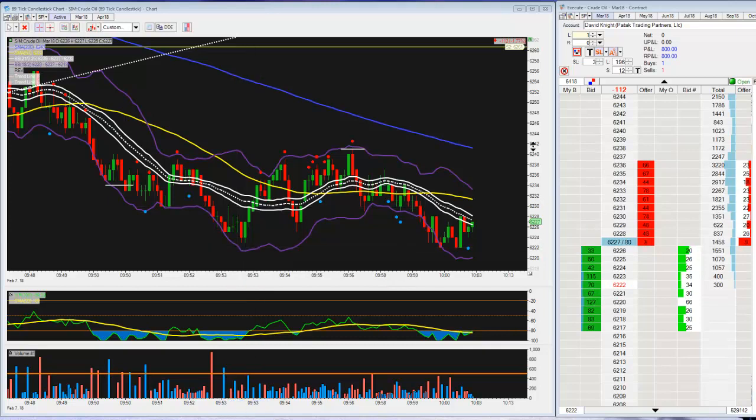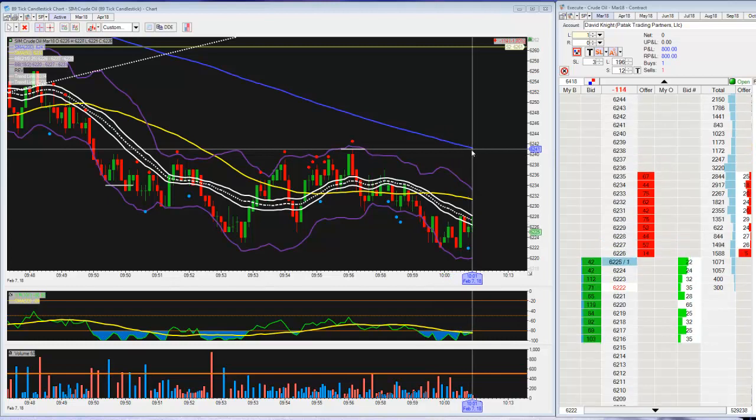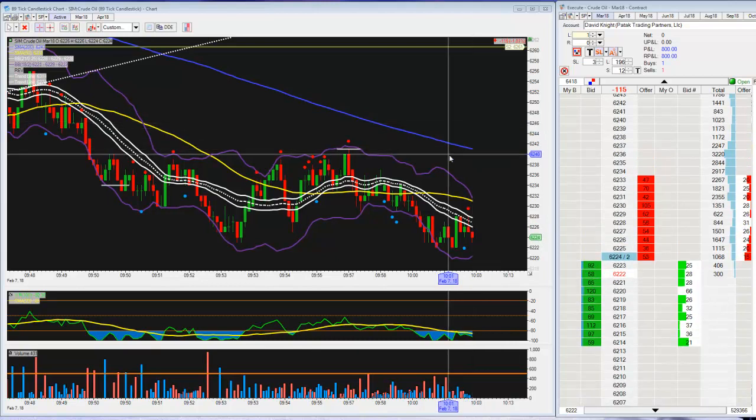We'll hang out and see which hits first here. We're going to use this blue line plus 5 ticks, 41. Right now, it's 46.